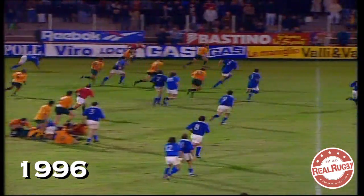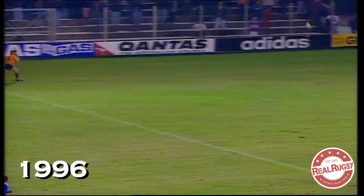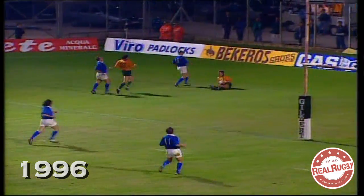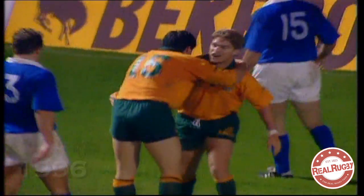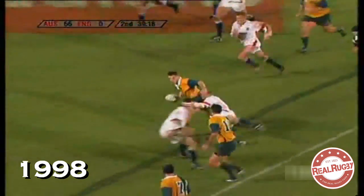Pat Howard's lovely feed through to Tim Horan. Horan now. Kick and chase, Horan deep into the 22, it goes, it's going over the goal. That's a wonderful score by Tim Horan. And that really wraps it up for Australia. Gregan again. They're looking for try number 10.